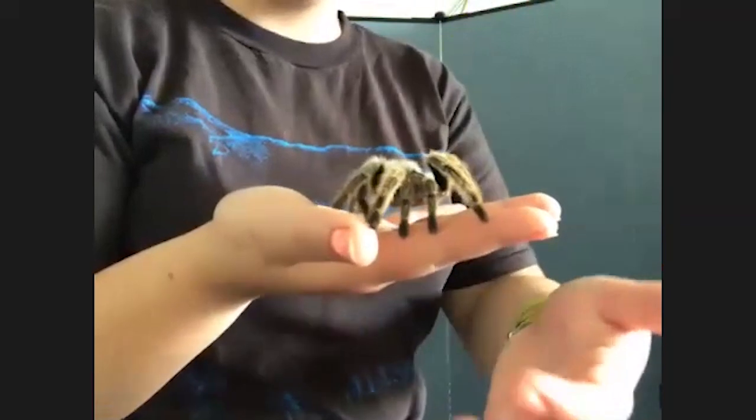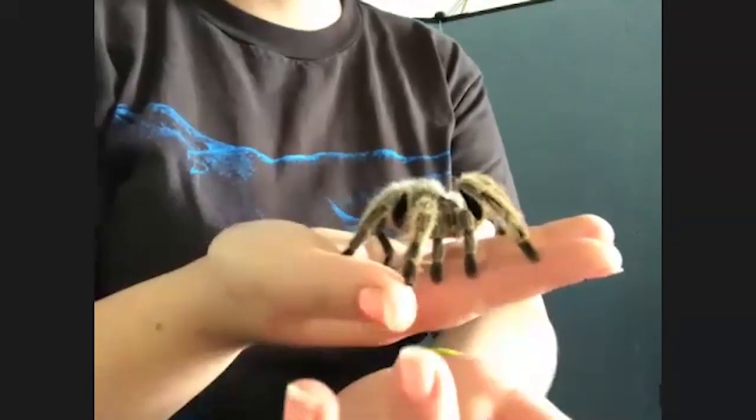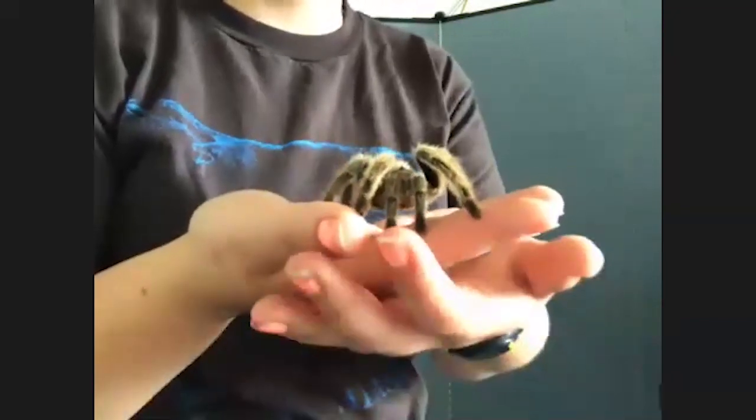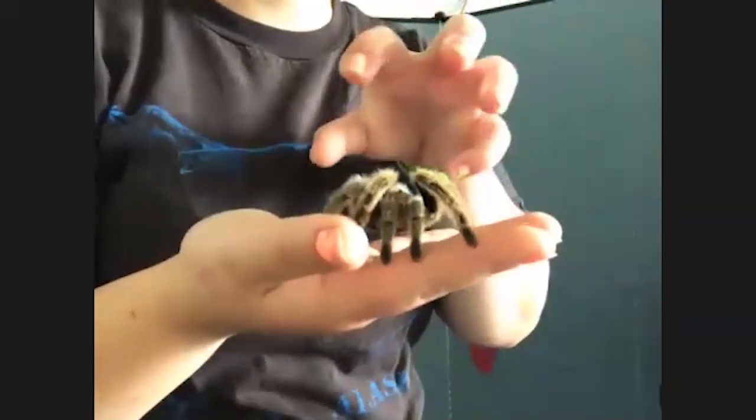She's such a good climber. She has 2 little hooks, nails, like a kitty cat claw at the end of each foot to hook into things while she's climbing and helping her hold onto my hand right now. She does have this hard exoskeleton.